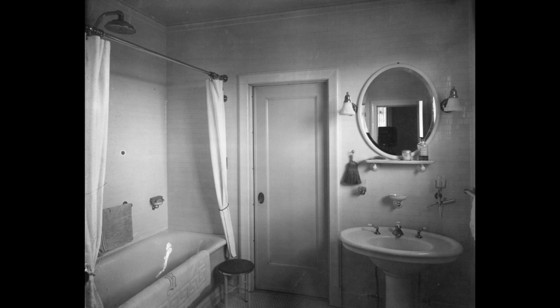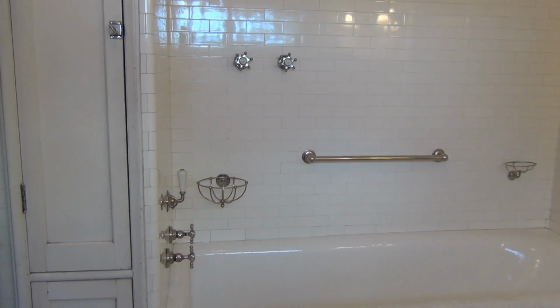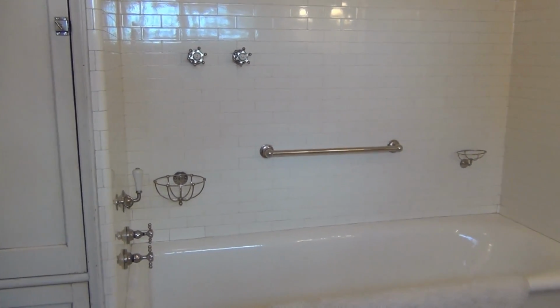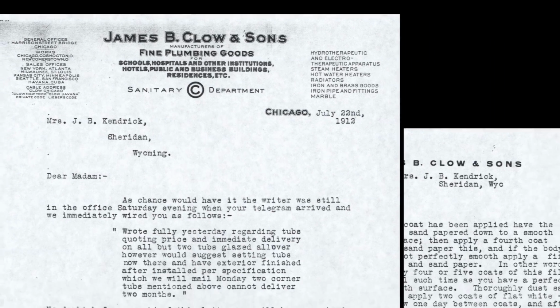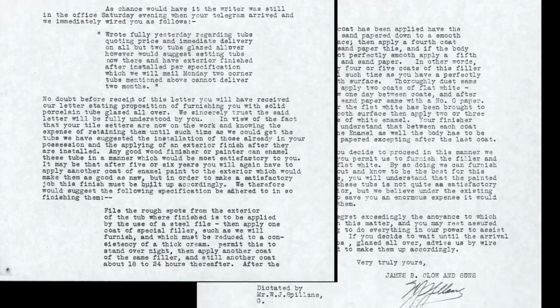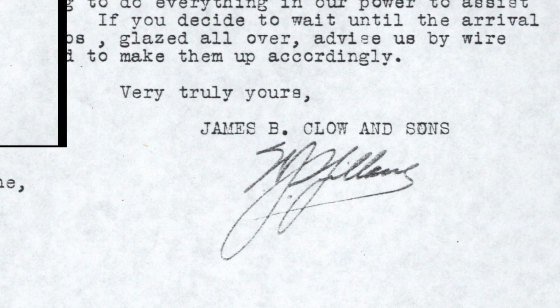Hello, and welcome to the Kendrick Mansion's master bathroom. As you can see, the bathroom doesn't differentiate much from when it was first installed, because it has been cared for properly. Speaking of taking good care of the bathroom, there was a letter written by the company, James B. Clow and Sons, to Mrs. Kendrick instructing her on how to reapply enamel paint to the exterior of the bathtub. The paint had to be reapplied every 5 to 6 years.